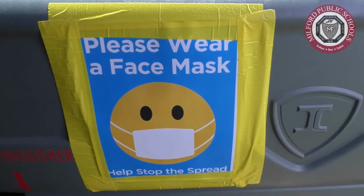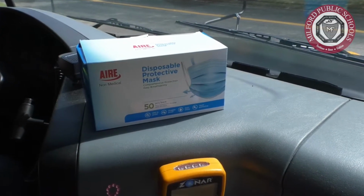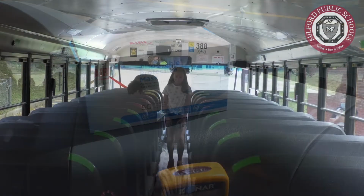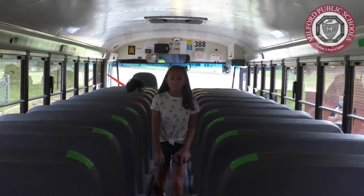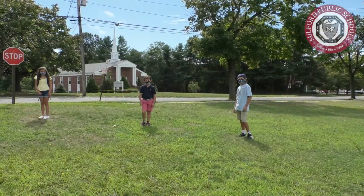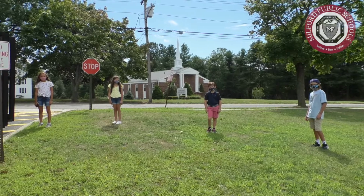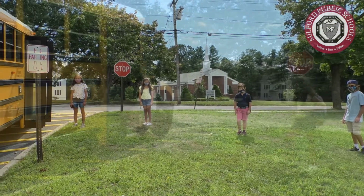During student transportation, students are required to wear a mask or face covering over their mouth and nose and socially distance 6 feet apart to the extent possible when at their bus stops, loading and unloading of the buses, and during their bus ride to and from school. This scene portrays students standing at their bus stop waiting for the bus to arrive.